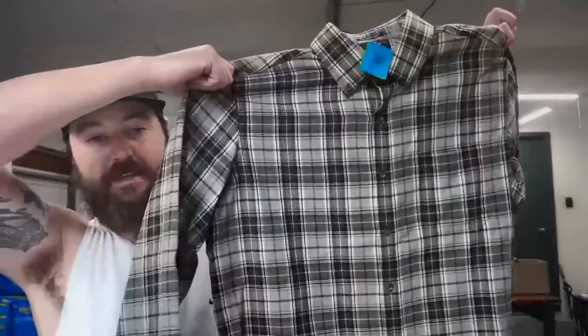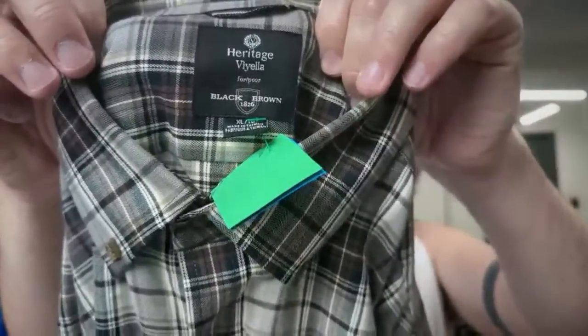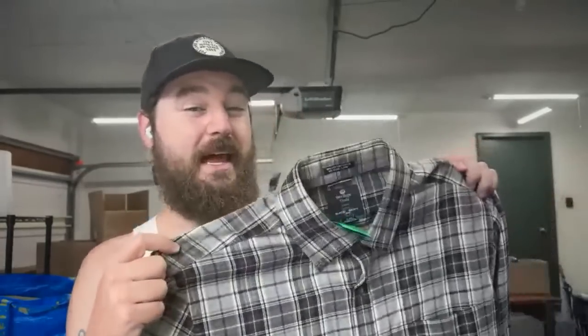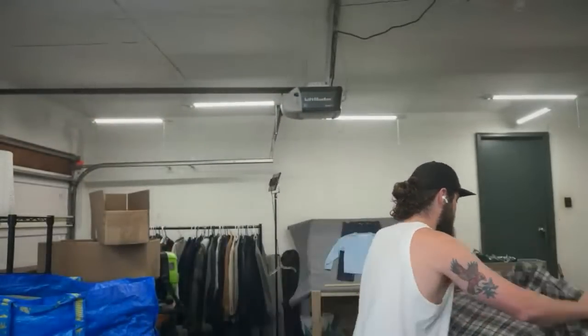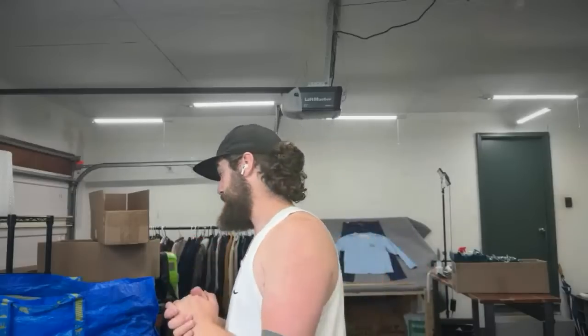This next item, I picked it up because it was super cheap. Paid $3 for this. This looks kind of like a basic button-up shirt. But the tag says Heritage Viella, I don't know. But it also says Black Brown, which is really not a very good brand. But I know the vintage Viella cotton wool shirts, which this is, can sell for $20 to $30 depending on the season. But with fall coming up, I don't know if this is a collab or if it's the same brand that just kind of evolved over the years. But for $3, a cotton wool blend shirt, that's why I picked it up. And fall's coming up, it's going to be good. Probably about a $20 item. But I'm okay with a $20 item when I'm only paying $3.